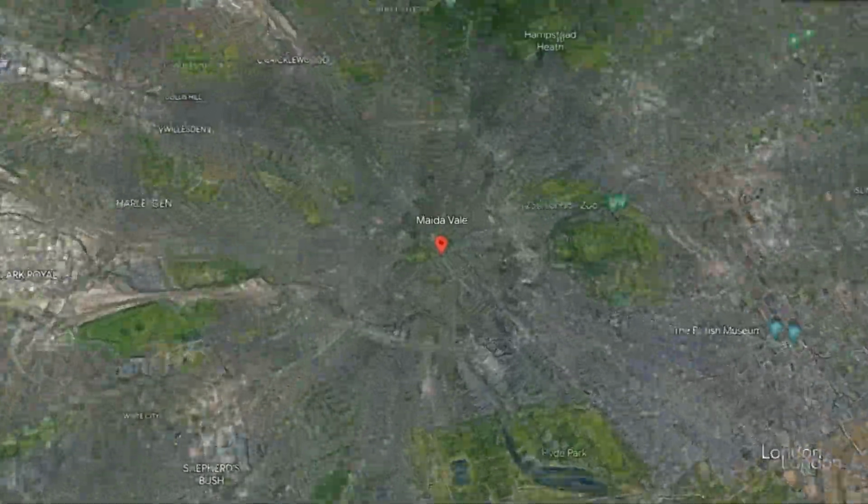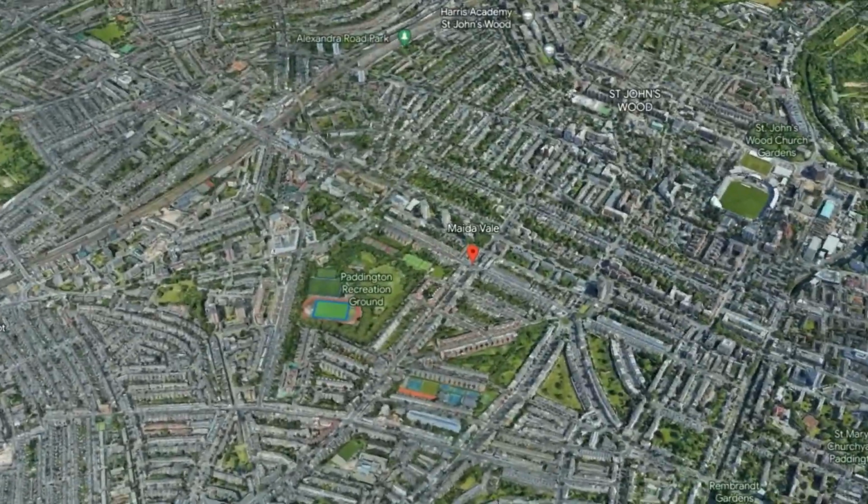So Maida Vale is located in West London in the borough of Westminster, which surprisingly to most people has a very reasonable council tax. Now I believe that's because it has a lot of commercial units in the borough, a lot of parking restrictions and a lot of parking fines. But of course a lot of business tax is contributed to the borough.